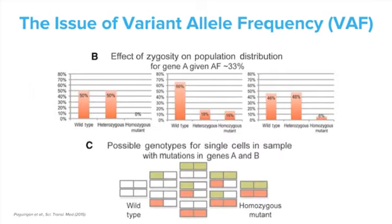This slide illustrates some of the issues that are problematic about assumptions regarding variant allele frequency. For example, as you can see at the top of this slide, in a given population of cells where a mutation has a variant allele frequency of 33%, this can represent multiple scenarios. It can represent a scenario in which there is 50% wild type allele and 50% heterozygous mutant allele and 0% homozygous mutant allele. And that would give a variant allele frequency of 33%.